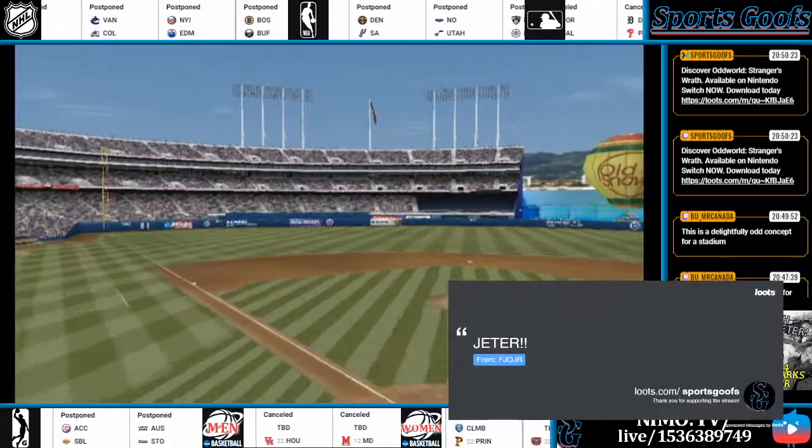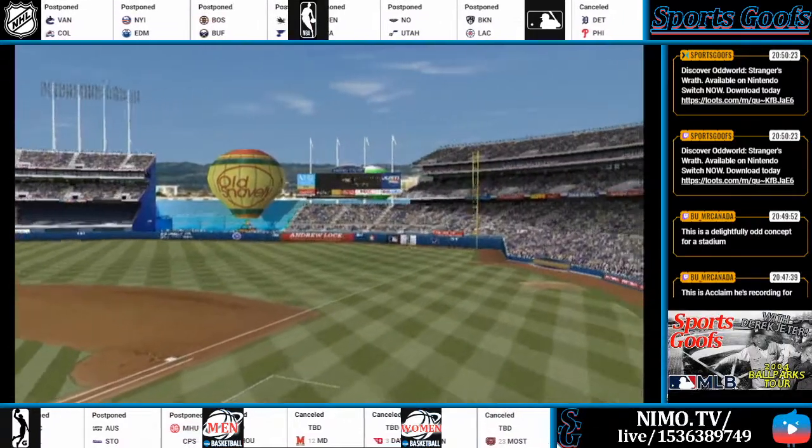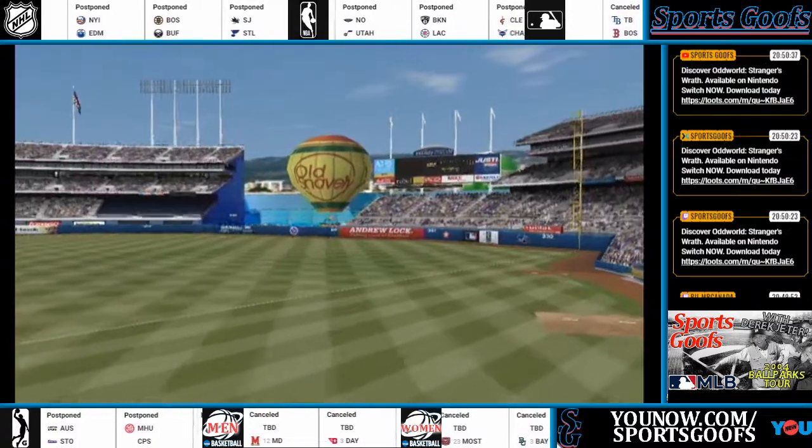Old Snavely Field is a park designed for an expansion team. There's a hot air balloon. I almost called it a blimp. Timeless quality that brings the fun back to baseball.